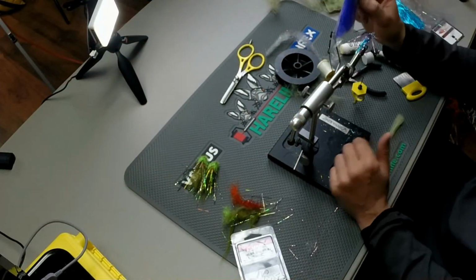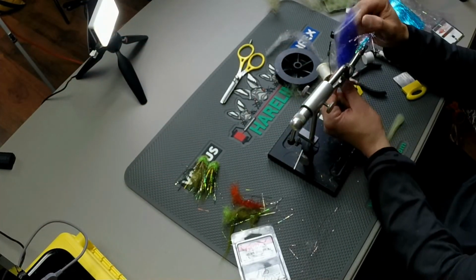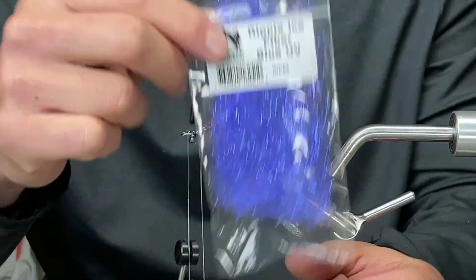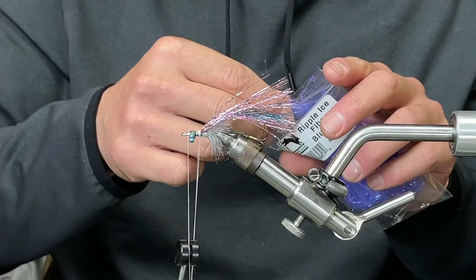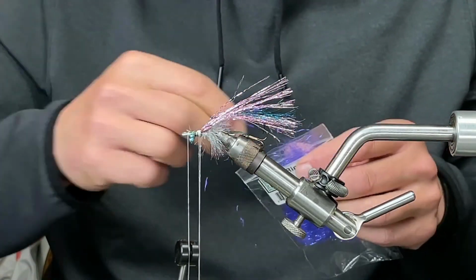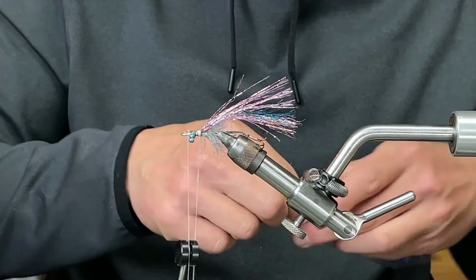All right. So what I'm going to do is just lay that on the table for a second. And then this guy here, we're going to add a little bit of flash. Were you quick to the ripple ice fiber? It took me a little while, and actually I was probably a little slow. Me too. I was too slow.